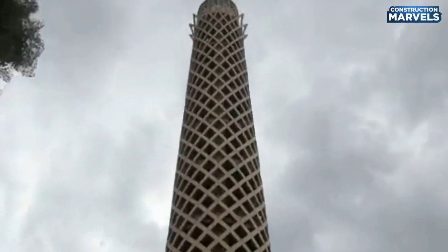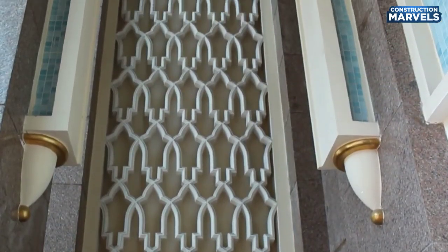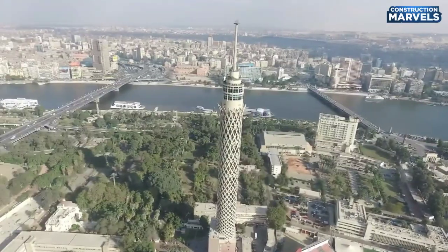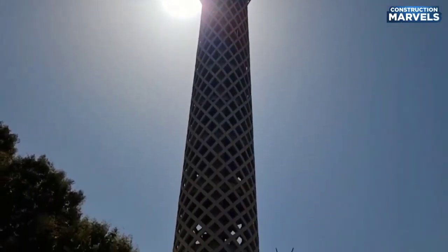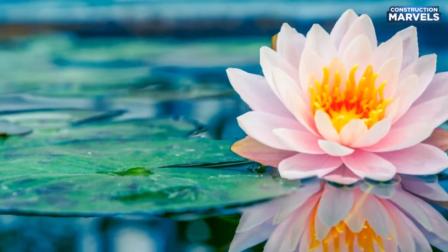This baby was designed by the talented Egyptian architect Naum Shabib and commissioned in 1961 to symbolize Egypt's power and leadership in the Arab world. And let me tell you, they were trailblazing some serious modern construction ideas. This thing was the tallest building in North Africa for 21 years and held the Africa title for a year, too. The design was inspired by the lotus plant, a symbol of ancient Egypt, and it's just as beautiful at night, illuminating the skyline like a lotus flower.